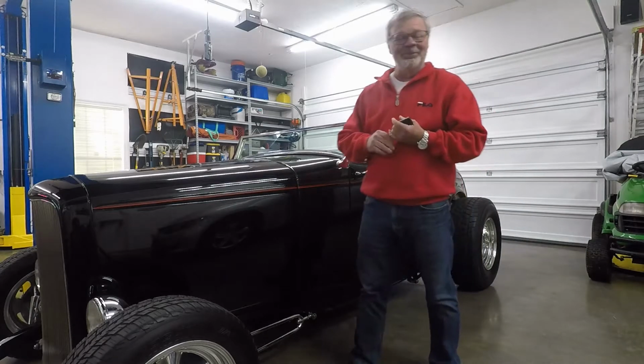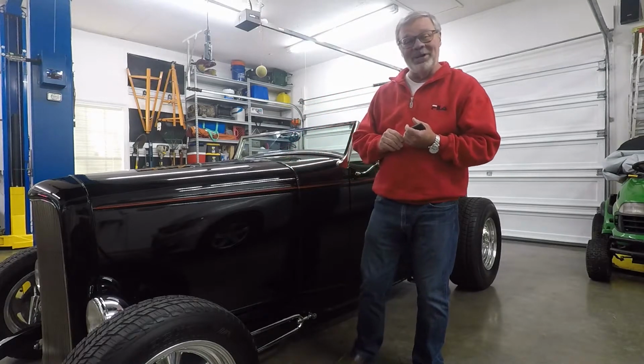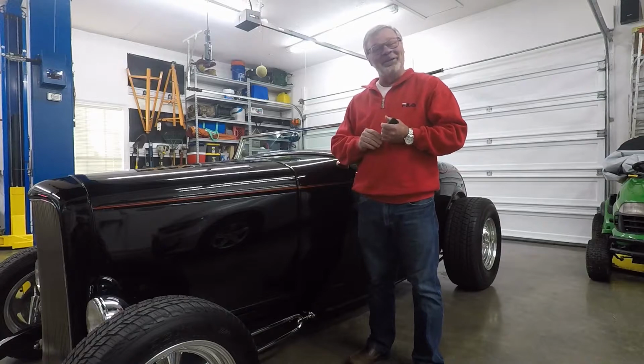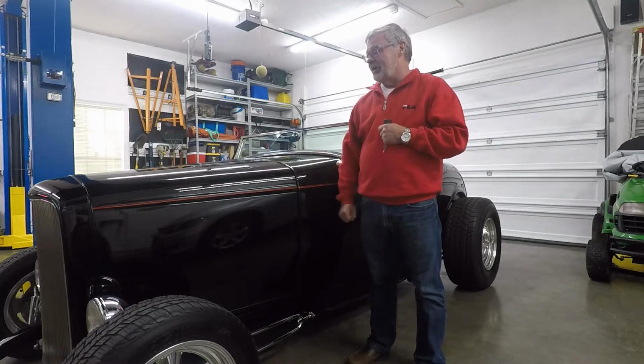People often ask about what kind of gas mileage it gets. Well, it's not the best on gas mileage. I guess no hot rod is. Still, you don't think about that too much if you drive it. It has heat and air in it, so you can drive it all season.